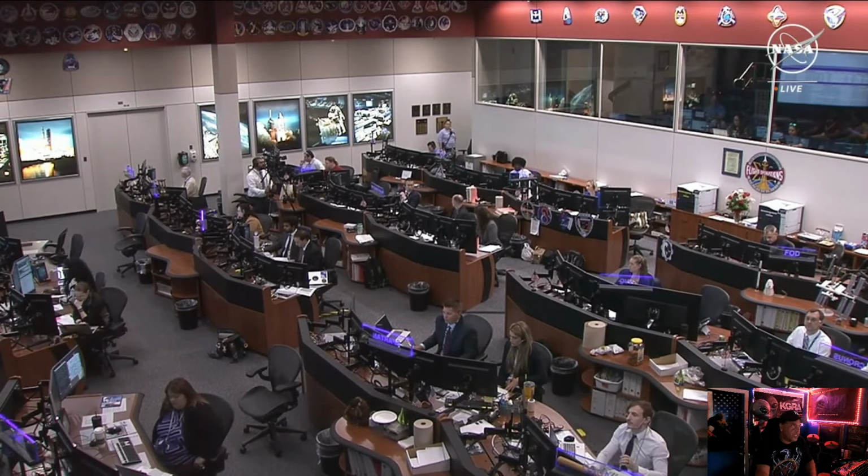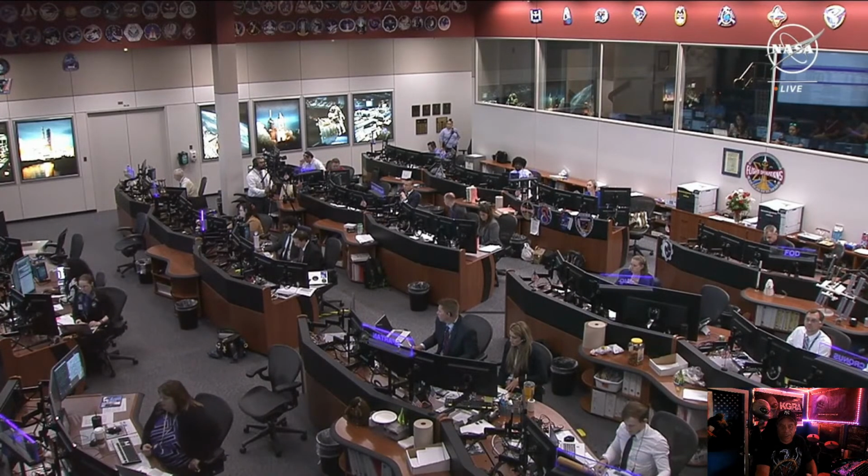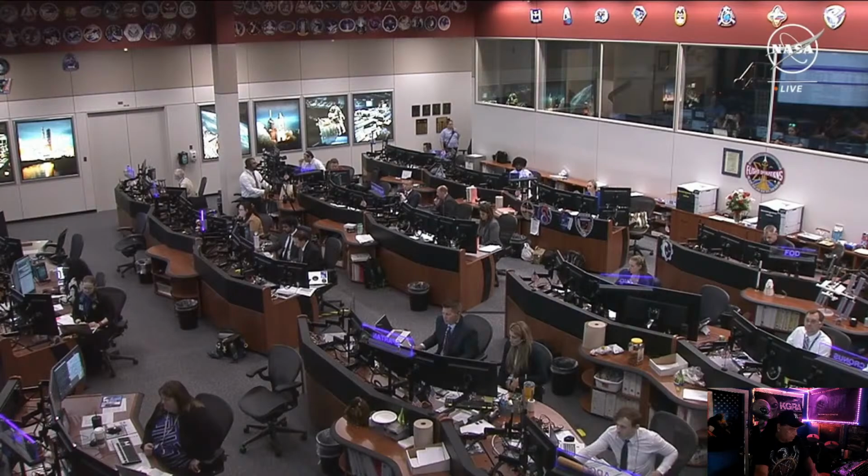I'm going to do a quick check while we wait for them to secure this docking, because I really want to watch when they open the hatch and they come in, because that's always a cool moment when they finally board the I.S.S.